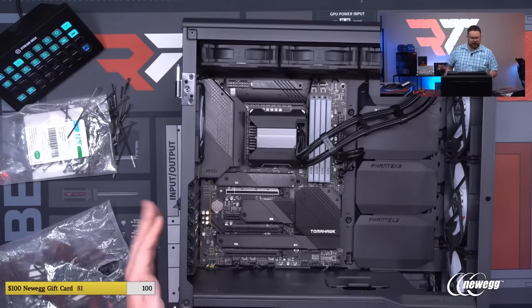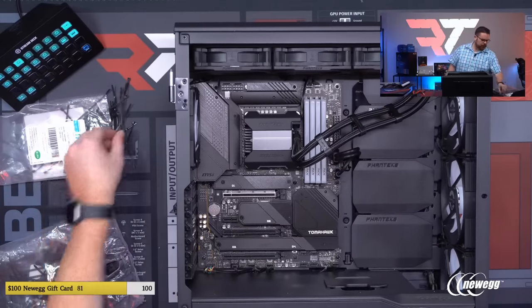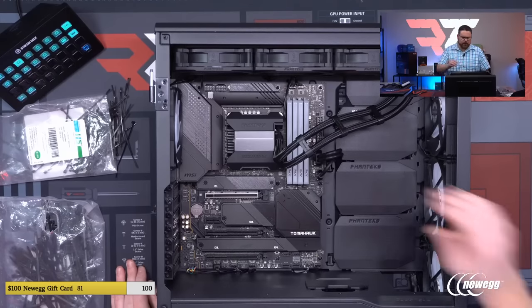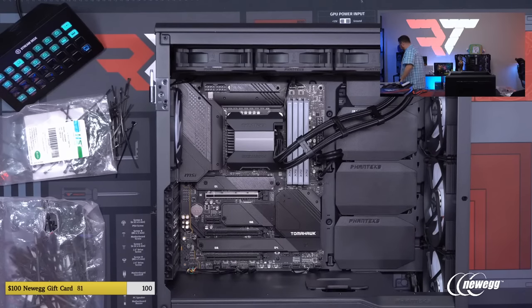Build is ready for GPU. We should be able to hit hype train here pretty soon, pretty quick. Guys, we're 19 away from a $100 Newegg gift card, which means we're gonna be super close. We can take this off now. That's ready. Let's grab our GPU.